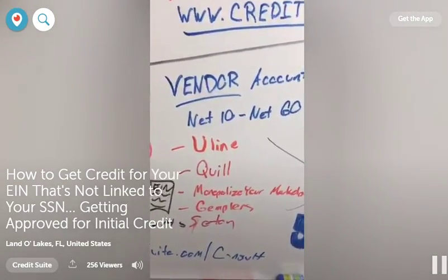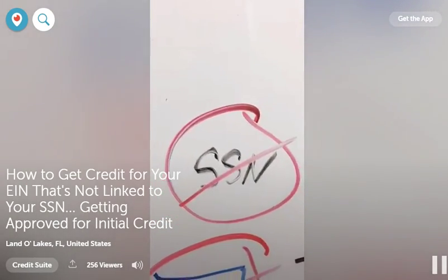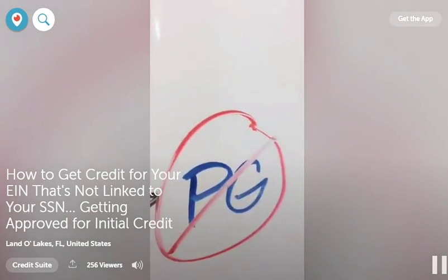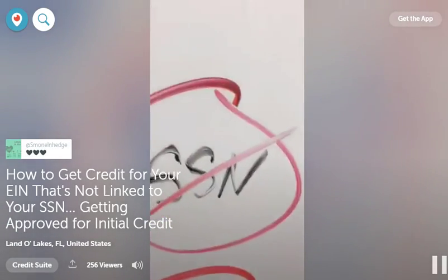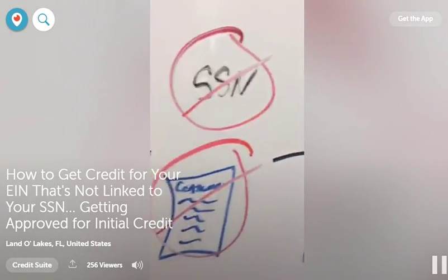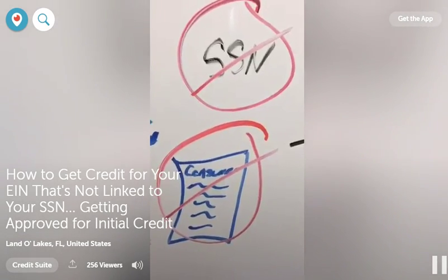So here's some tips. First of all, do not give them your social security number when you apply. If you do, you will be having them pull your personal credit report, and you will also be giving them a personal guarantee. The key here is that you have to not give them the social, only give them your EIN number instead. That forces them to pull this and ignore this. So now your personal credit doesn't matter. No matter how bad it is, it doesn't matter because they don't have your social.